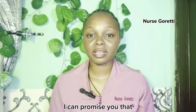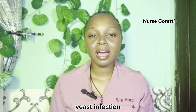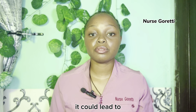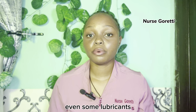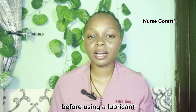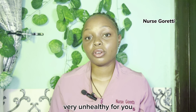I can promise you that they are not necessary and could lead to bacterial vaginosis, yeast infection, and in the severe and worst case scenario, it could lead to vaginal cancer. So be careful of what you put in there. Even some lubricants are not healthy for you. Before using a lubricant, make sure to check the kind of lubricant and the elements that it contains, because some of them are actually very unhealthy for you.